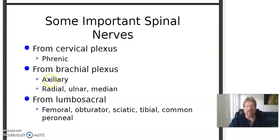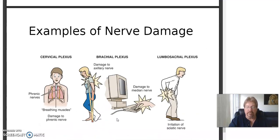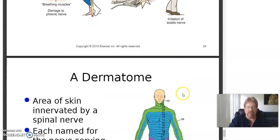The brachial plexus forms the axillary nerve, which goes to the armpit. Radial, ulnar, and median nerves are all important nerves of the arm. There are 5 major nerves that go into the arm. From the lumbosacral plexus: femoral, obturator, sciatic, tibial, and common peroneal. These are major nerves in the leg. Let's see if we can finish this, guys.